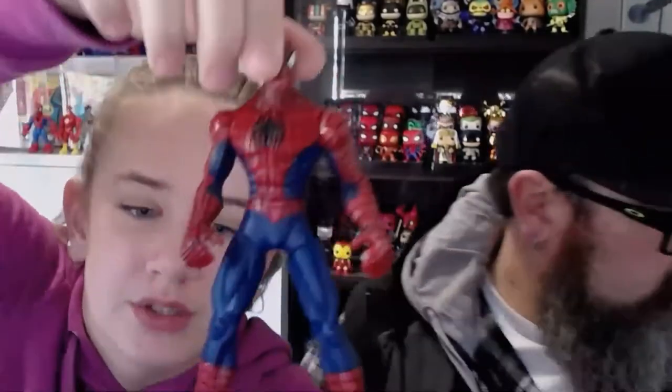Yeah, so we found this good-looking Spider-Man guy, considering that he was just in a bag along with some other figures as well, clashing around in there. He's in really good condition.